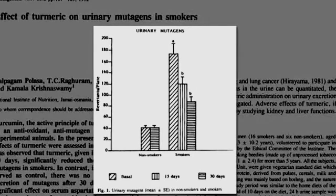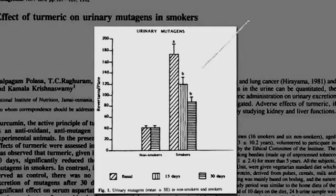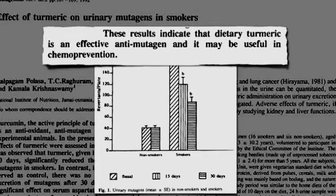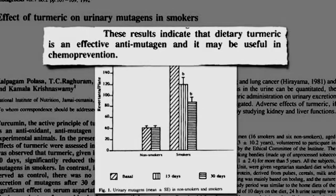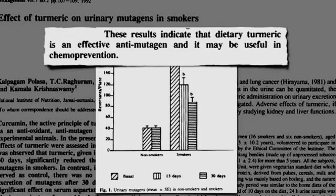Right. And this is not some concentrated curcumin supplement. This is just plain turmeric, like you'd buy at the store, and less than a teaspoon a day, indicating that dietary turmeric is an effective anti-mutagen. You'll note, though, on this graph, there's an even more effective anti-mutagen: not smoking. Even eating turmeric for a month, the DNA-damaging power of smoker pee exceeded that of non-smokers.